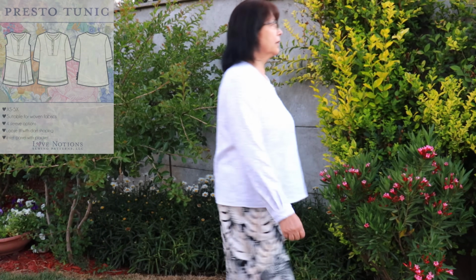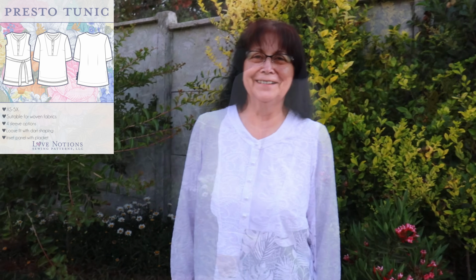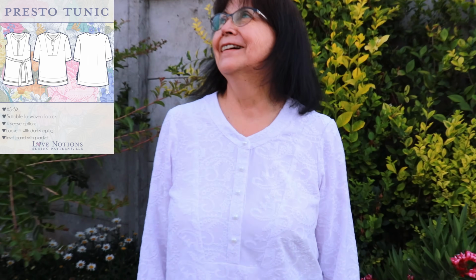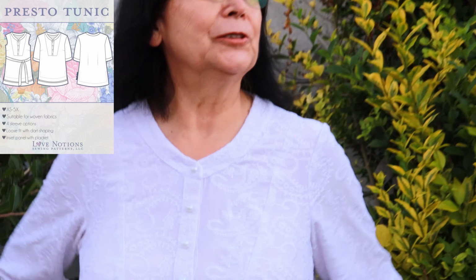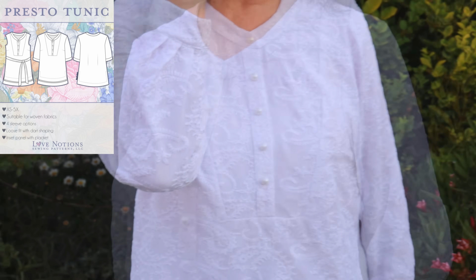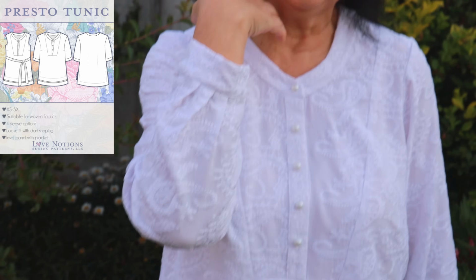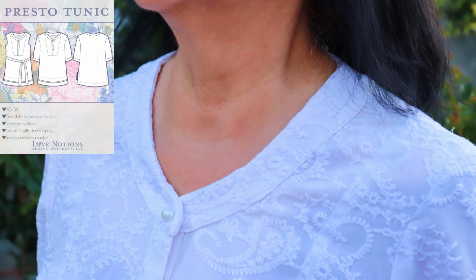Another hard to film top, this is a Presto tunic. This is made out of 100% rayon with the embroidery on top. Up closer, you're going to see the details of the embroidery a little bit better. Very heavy fabric it turned out to be. It was not that easy to work with. I did all the details, the placket, the inset, the collar, all of that. I had no issues with choosing the interfacing here, and it's a lovely blouse that my mum really enjoys.